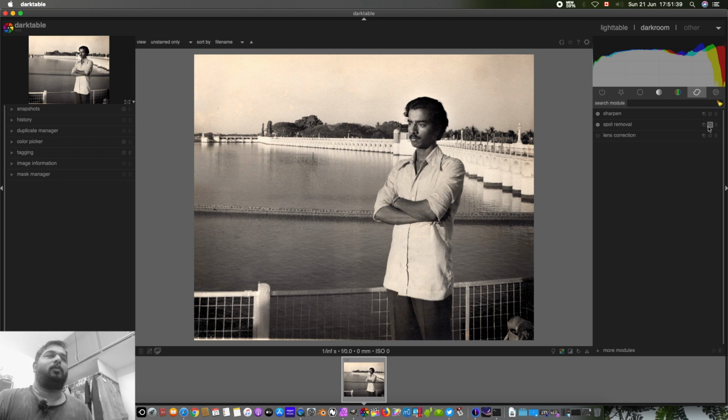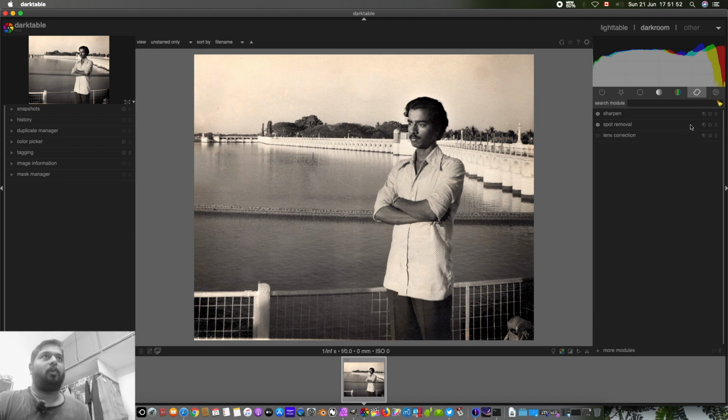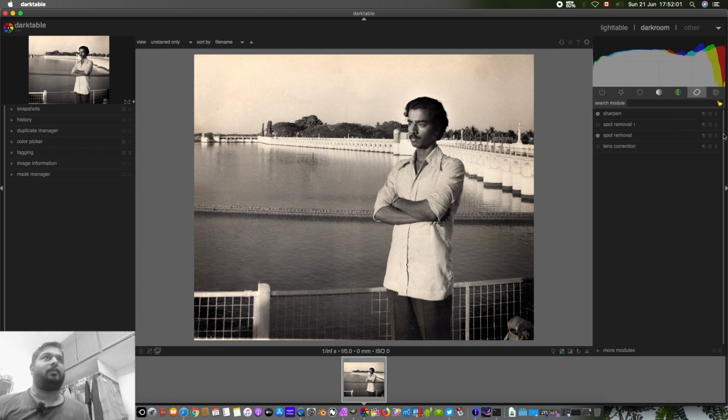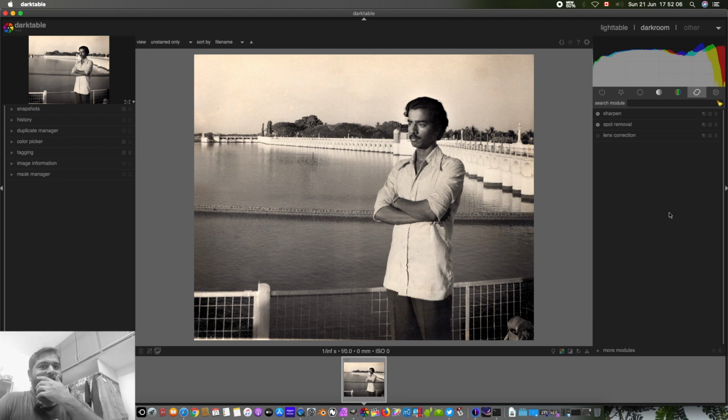Suppose I want to add more spot removals to it. Darktable allows about 50 spot removal shapes for one particular instance of the spot removal tool. If I want various instances, or want to duplicate this particular effect on my image, I can duplicate that as much as I want. I can even delete, rename, and everything, but I cannot build upon that layer. It's always happening in one particular base layer, the background layer that you have.